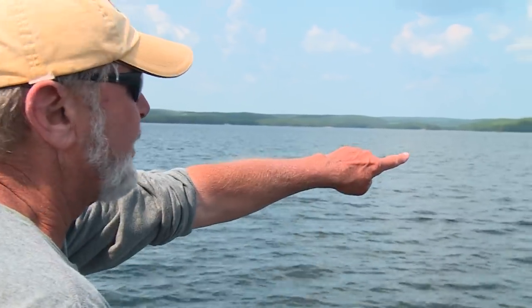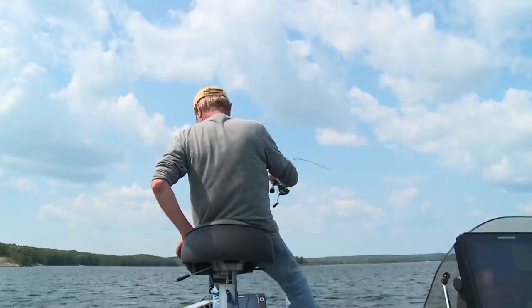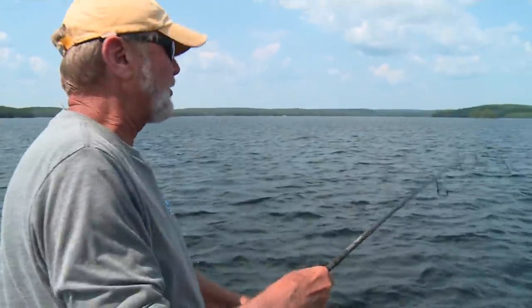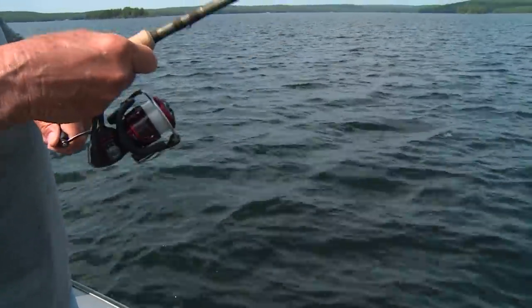which is about right there. Got him. Got him. There you go. Definitely some fish on there. There's a lot of bait on this. If that's a smallmouth, she's a big one. That can't be a smallmouth. That's got to be a big walleye.